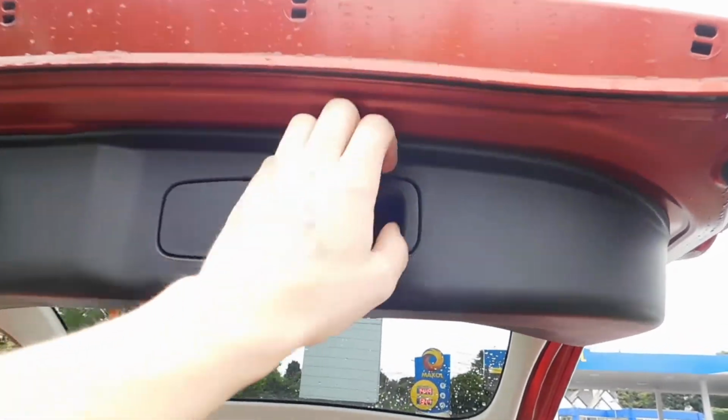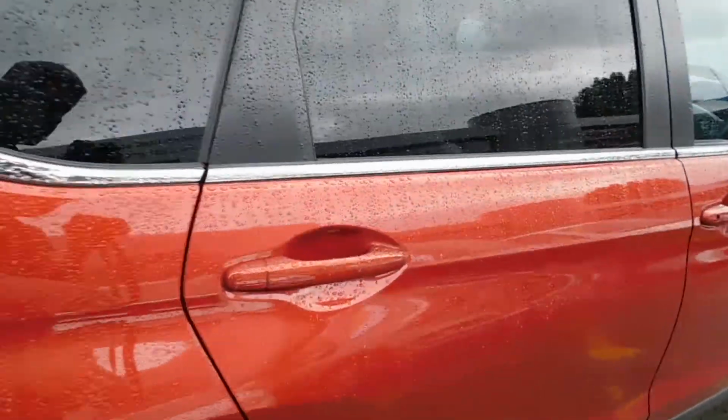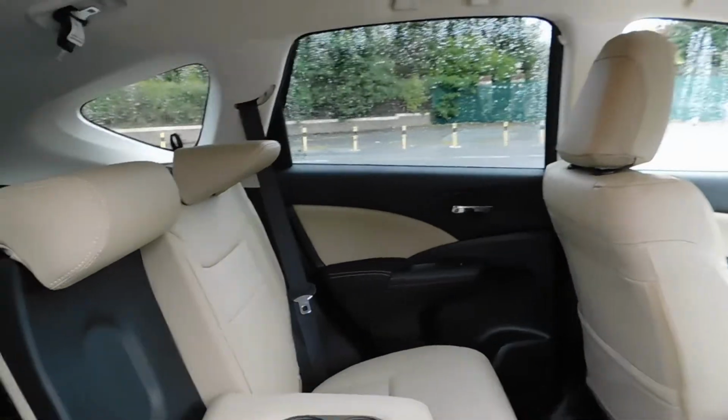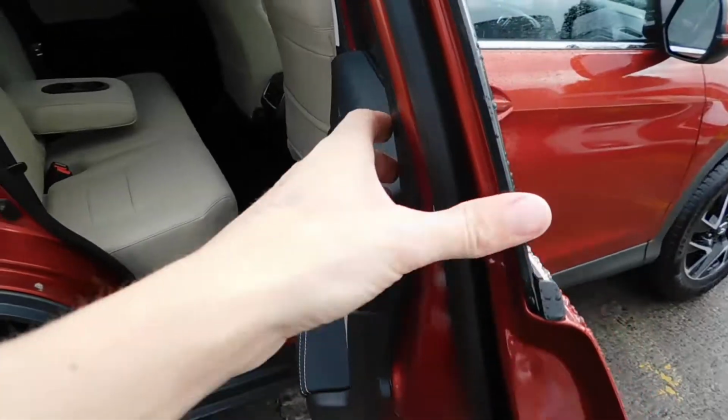After that, grab the handle here to close down the boot. The doors on these cars have privacy glass, but open it up and you can see out very easily. It's only from the other way around, when you're looking into the car, that the privacy part comes out. But in fairness, at night time and all that, not a problem whatsoever. Some people ask that, but it's really nothing to worry about.